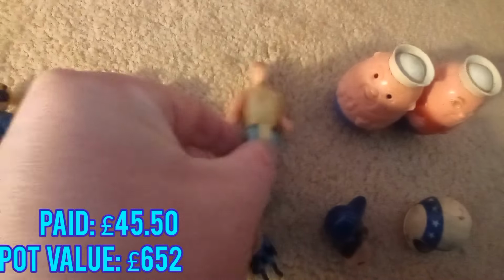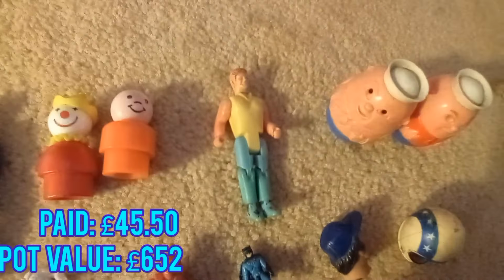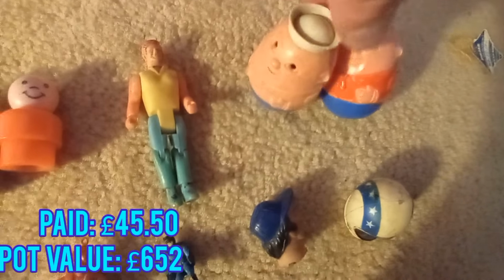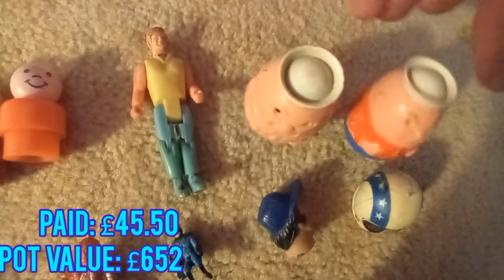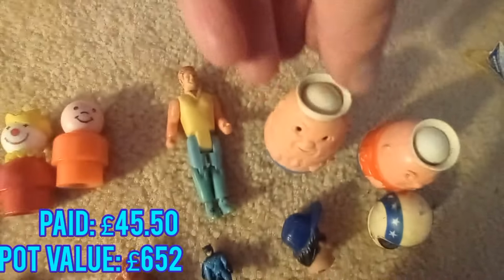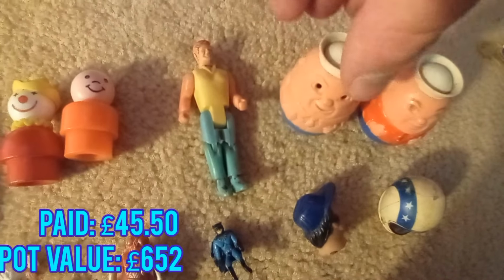And here we've got an Action Jack. Absolutely awful figure, isn't it? That's probably going to get donated to Gavin too, as well as these things, because these are awful. So these are 1970s Weebles, very first ones. Look at the face. Aren't they hideous? So yeah, they'll probably be donated. Probably worth about £8, to be honest.